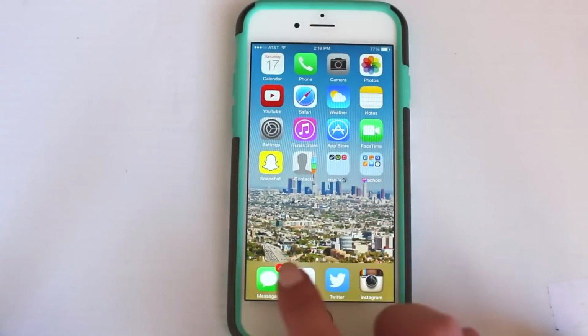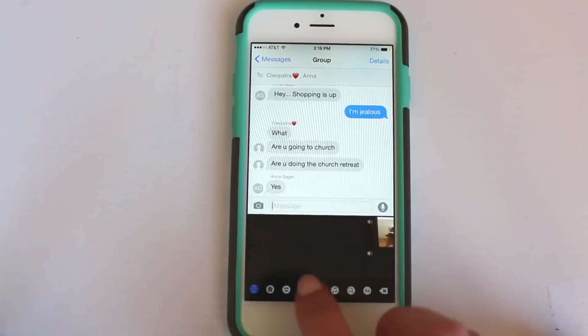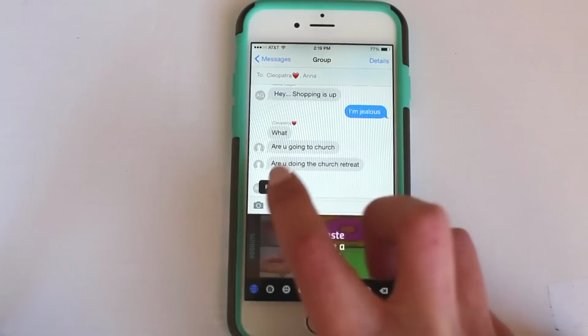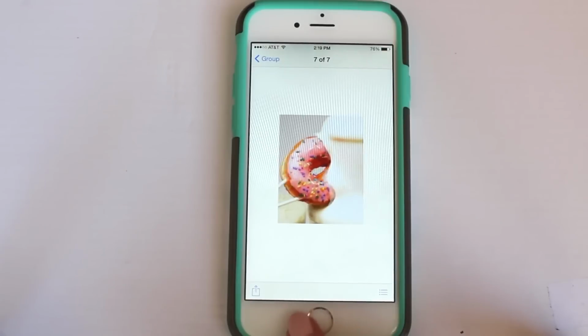I'll actually send one right now. So there's wink, party, call me, eye roll, like you can pick whatever, and there's a ton of different gifts you can send. So I guess I'll send donuts, because donuts are pretty cool. And I just love this. This is such an amazing app. 10 out of 10, would recommend.